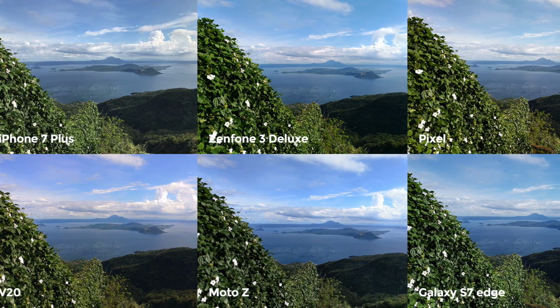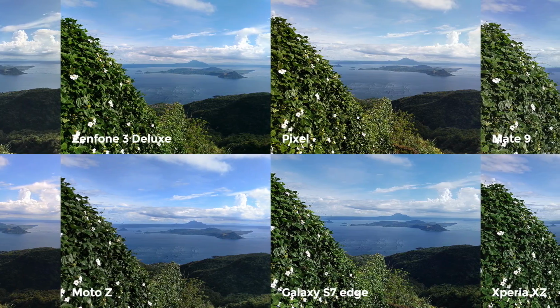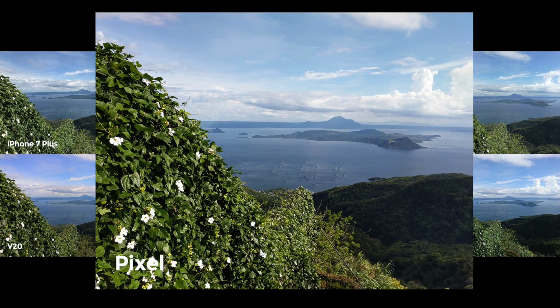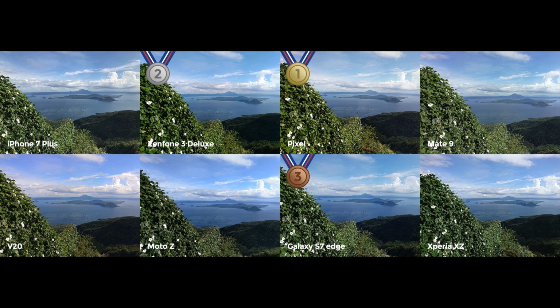All the photos were impressive in our landscape test. Each presented strong colors and wide dynamic range, even though HDR was turned off. But of course, we had to pick the best one, and for this set, it's the Google Pixel. Every element looks sharp and colors pop. The Zenfone 3 Deluxe and Galaxy S7 Edge come in a close second and third, but that said, all phones passed with flying colors.